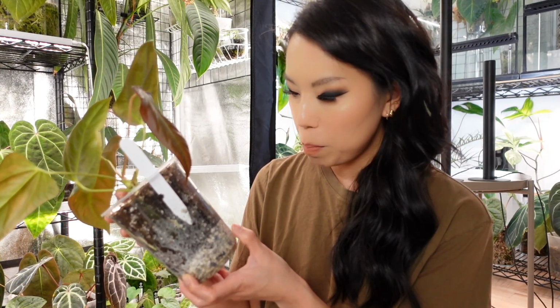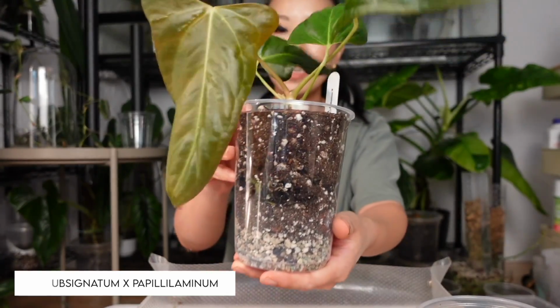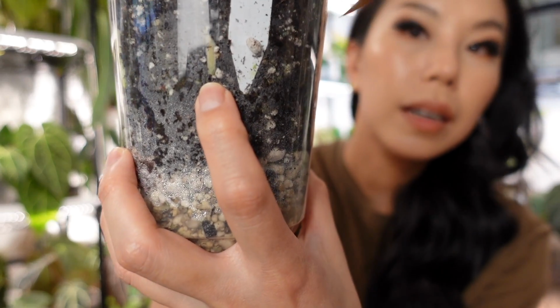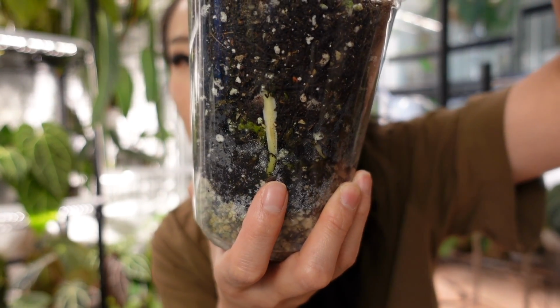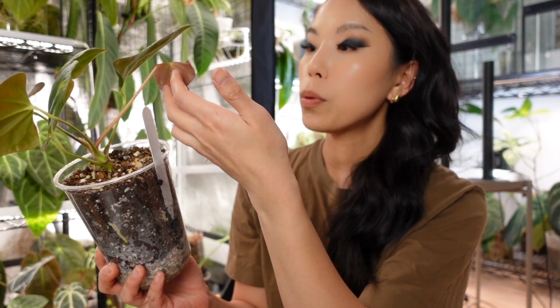Another plant I potted in that, ooh, that's a big fat root. Same video, this is my subsignatum pappy. This one is the same substrate except just with no drainage. So lots of healthy roots. This was the big fat one I was admiring. Oh, no. This one is the big fat one I was admiring. And this one also popped a leaf and it is so pretty.